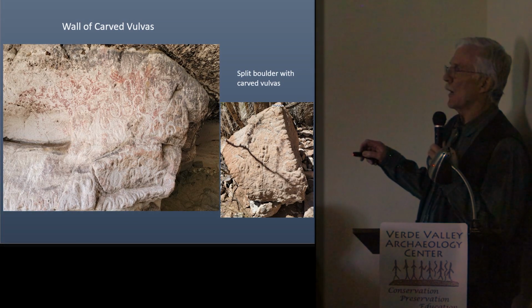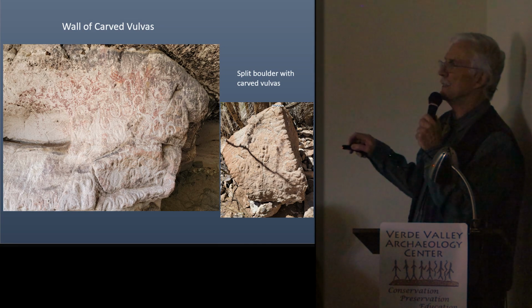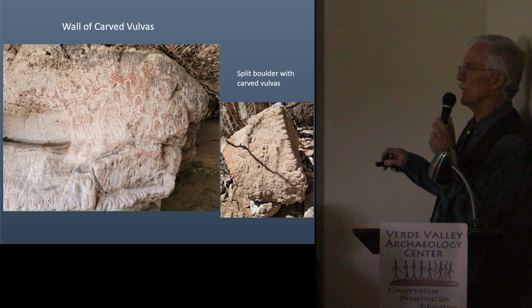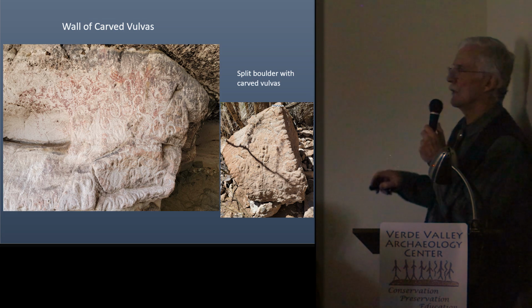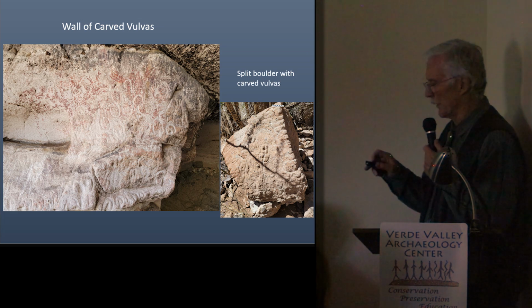And of course, what I find interesting is that it's carved on top of painted red designs. So it's probably a little later than the design work that's done. And then a boulder right outside the entryway is also full of carved vulvas too. So carved vulvas were a part of the inventory.